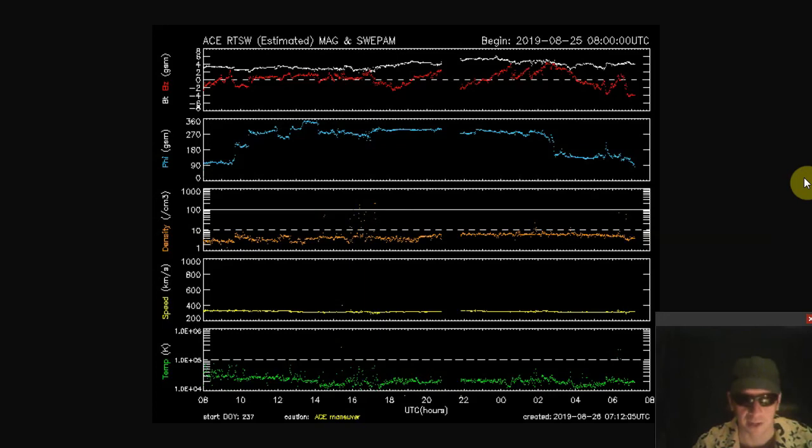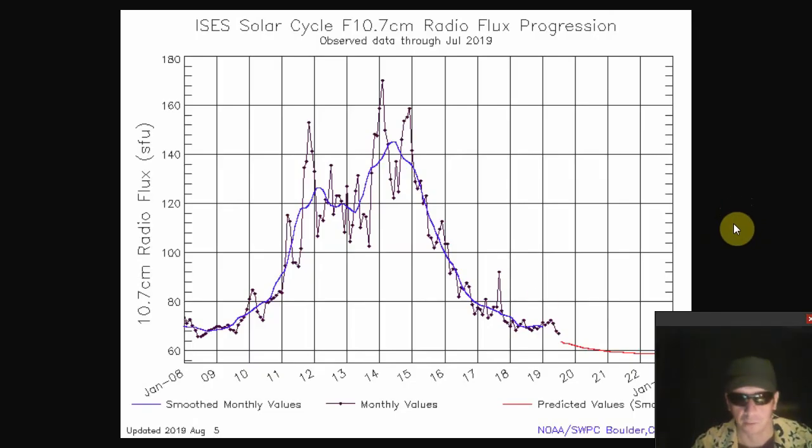And here's the ACE data, looking pretty similar. Let's move on to more stuff. 10.7 centimeter radio flux still above predicted values, but man oh man, 66 solar flux units and very, very low solar activity. It's solar minimum as it continues, folks.